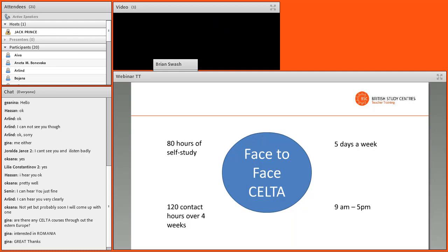So that includes planning your lessons, doing the written assignments, doing any background reading, any research that you need to successfully complete the written assignments, and also any research that you need to do if you're teaching a particular grammar point. You might need to research that. So that's what the 80 hours of self-study incorporates. So that's one way you can do it, face-to-face.